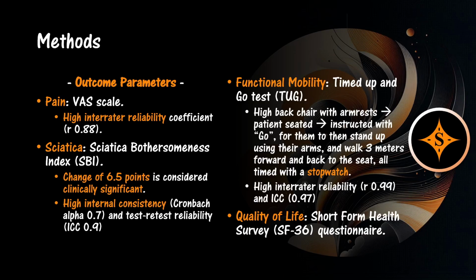Functional mobility is measured using the timed up and go test. This is a test where the patient is seated in a high back armchair, and then once instructed to go, a stopwatch is started, and they are told to lift themselves from the chair, to stand up with their arms against the chair, and then they walk 3 meters forward and then back to the seated position, and all of it is recorded with the stopwatch. So it measures their ambulatory function. How fast can they do that? Quality of life is a scale of 0 to 100. The more the better. This is using the short form health survey, or SF36 questionnaire.